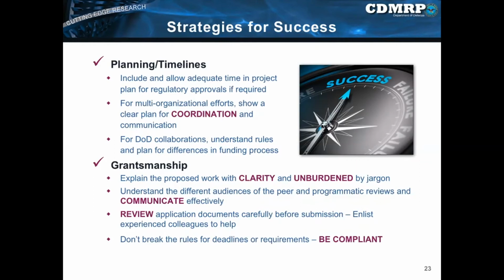And also always be compliant. Don't break the rules. Don't break the rules. We have rules on how big your font should be and all of that stuff. You have to be compliant. If the funding opportunity says no clinical trials allowed, you cannot apply with a clinical trial. It's just not allowed. Okay, so that's important to make sure that you are following the rules.